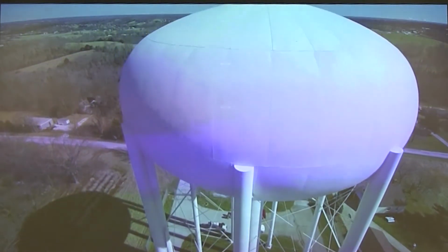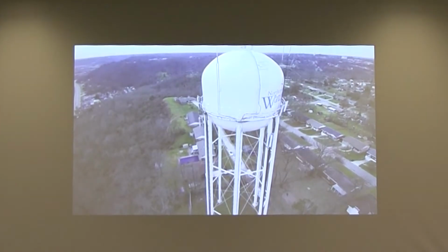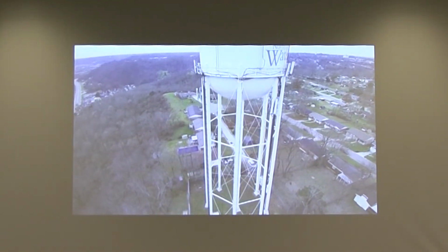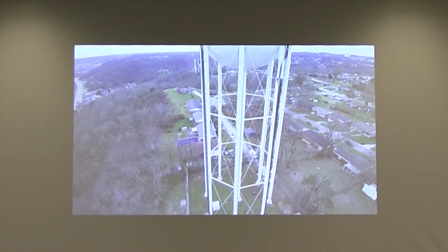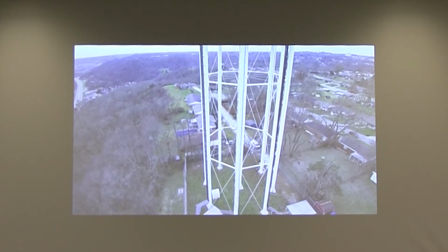They have to get up, they have to look and see, is the padlock still on the lock on the top? Is there paint? Is there paint issues? Is there rust issues? Is there a missing bolt, wire, anything like that? What the drone can do is all of that inspection in a fraction of the time.